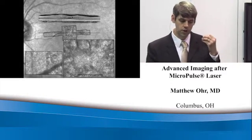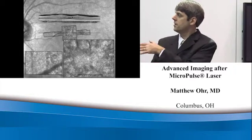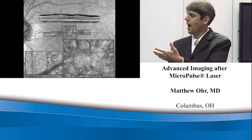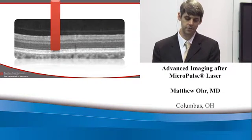It shows the individual cone and rod photoreceptors, and you can see some blood vessels there. The image in the middle is the larger view and where the boxes are coming from. And then of course it's on the background of a photograph and an OCT at the top, just to show the capabilities of adaptive optics.